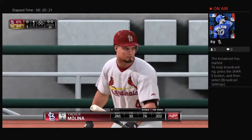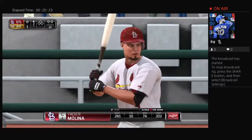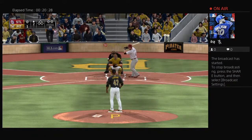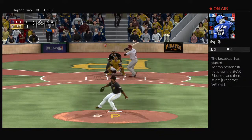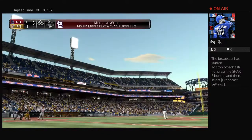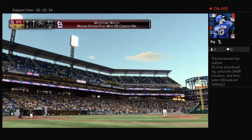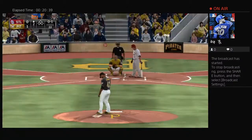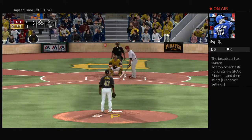Yadier Molina leads things off now in the top half of the second. For the Cardinals, the catcher, number 4, Yadier Molina. First pitch to him. And he takes a pitch that's ruled a strike at the knees. Pretty liberal strike zone there. It's 0-1. Tonight, borderline calls, you've got to be swinging.